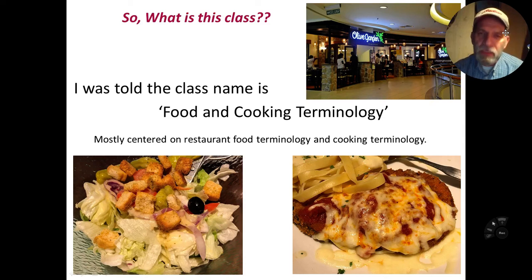Terms. Vocabulary. This is not a conversation class, per se. It is a food and cooking vocabulary, English vocabulary class. Vocabulary, terminology, same thing, basically. And it's mostly centered on restaurant food terminology, restaurant terminology, cooking terminology. That's the whole textbook.